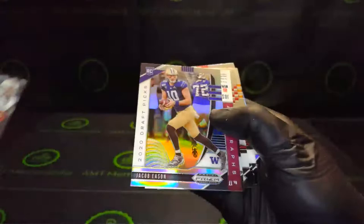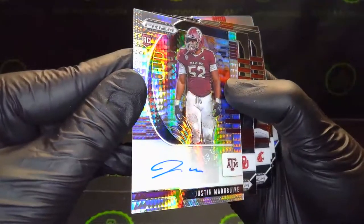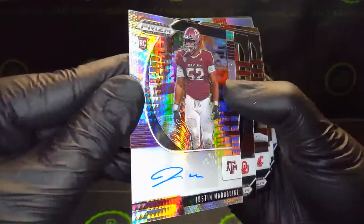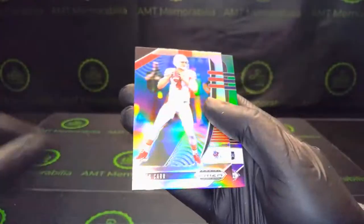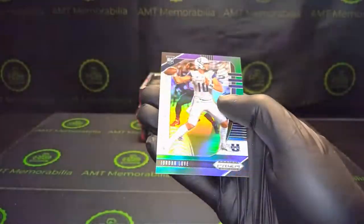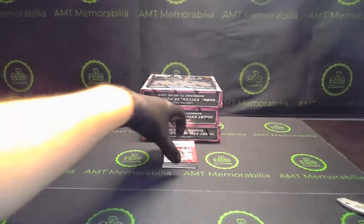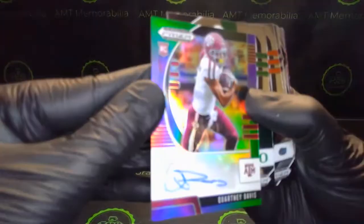Ezekiel Elliott, 84 out of 99. Jacob Eason, silver. 58 out of 75, Justin Madu. Okay. Autograph out of 75. Hopefully that's close. Derek Carr, silver. Jordan Love, 103 out of 199. 93 out of 149. Courtney Davis.